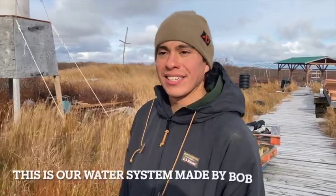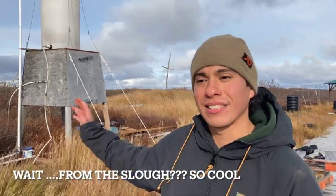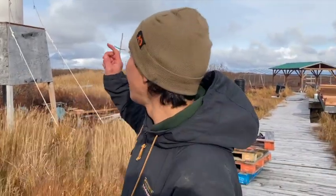All right, next up is the water system and the porta potties. So this is our water system here. We take water in from the slough and treat it through this filtering process and decontaminate it. It goes into this 300-gallon tank that we use for drinking, cooking, and cleaning.